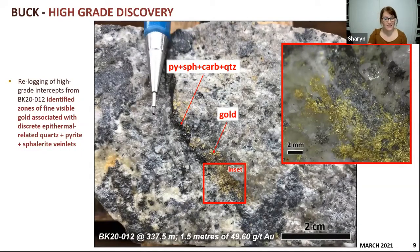So a detailed look at some of the high-grade intercepts from hole 12. You can see some zones of visible gold. It's associated with quartz, pyrite, sphalerite veinlets. Now this here is from a section which graded close to 50 gram per ton over 1.5 meters. So some pretty amazing pictures of the visible gold that we're seeing in hole 12. And so we will be following up on some of these high-grade zones with our current drilling.